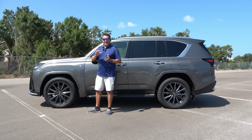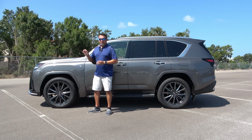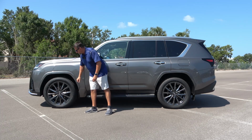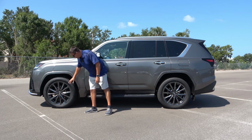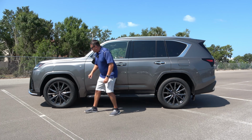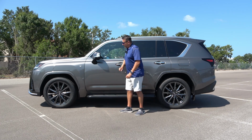It also does it itself when selecting a certain drive. Check it out when we're on the interior. 22-inch rims. I do like the look and the color of them. Fit very nicely with the rest of this vehicle. 265 by 50 on the 22-inch rim. That's what we have as far as the tires.